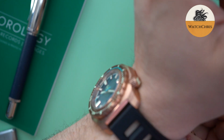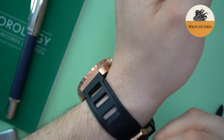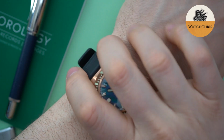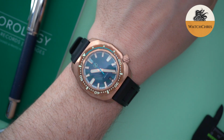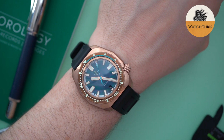It feels heavy, I'm not gonna lie. It is a heavy watch though. But because of the lug to lug, even though it's 44 millimeters, it does not wear like a 44 millimeter watch. And there you go. It wears like a 42, maybe a 43 millimeter. I'm not saying it wears much smaller than its dimensions, but it definitely wears smaller.